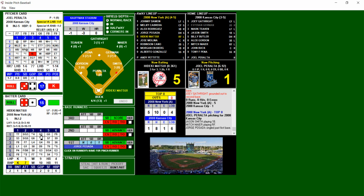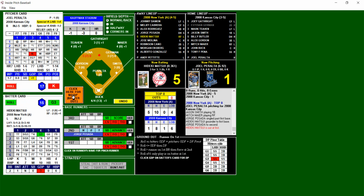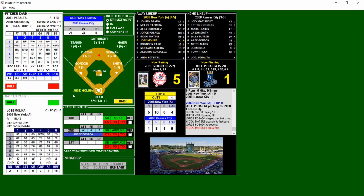4-1, ground ball to Smith. And that is a 6, so Posada will move to second. 1 away, and Jose Molan is due up.